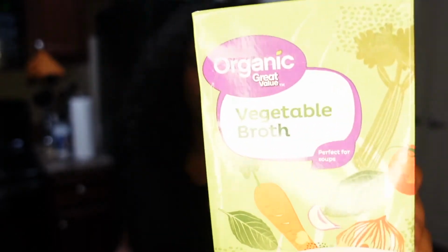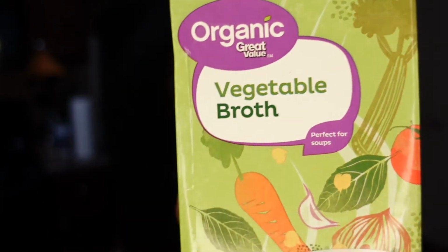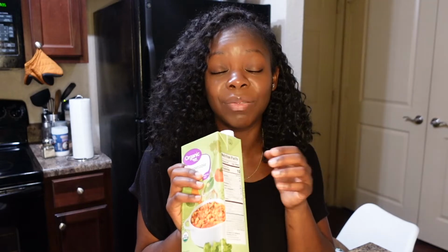And then the last one that I got from Walmart is vegetable broth. One thing to pay attention to when it comes to broths or stock is the level of sodium in it.